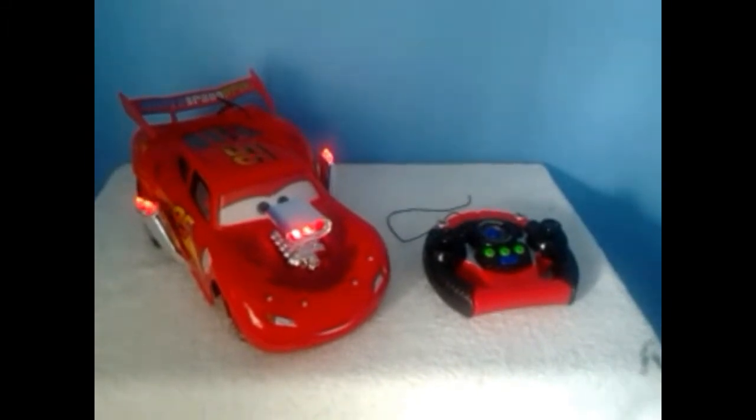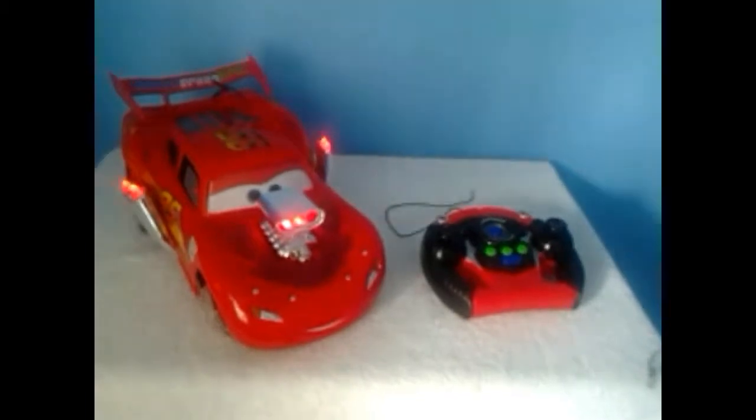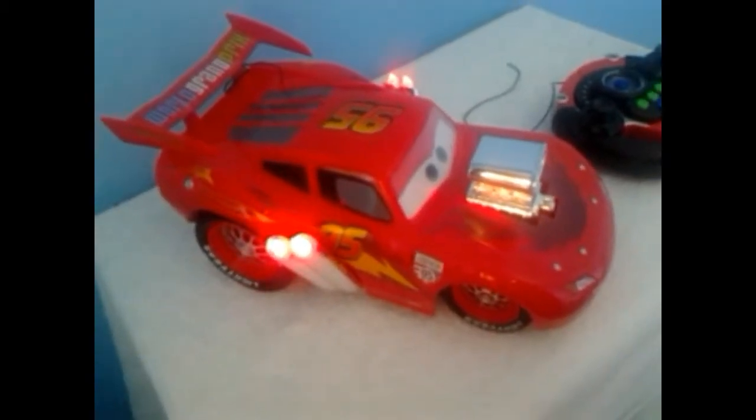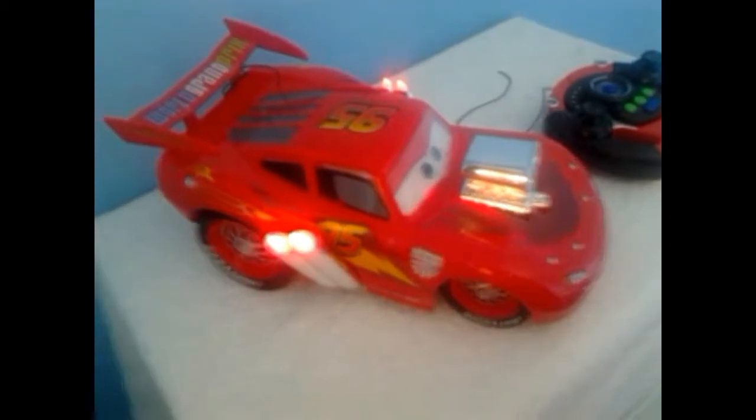It is the Lightning McQueen remote control car. This is a new one brought out in 2014 that my 6-year-old Ben got for Christmas, and it's really, really cool, and I thought I would share it with everyone.